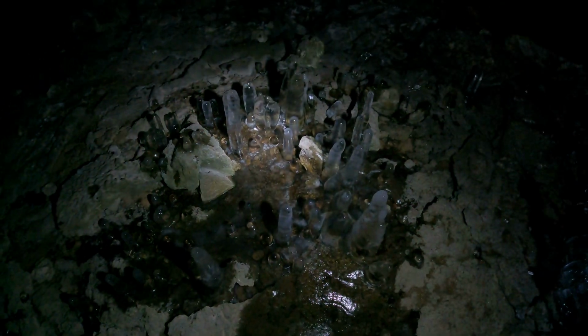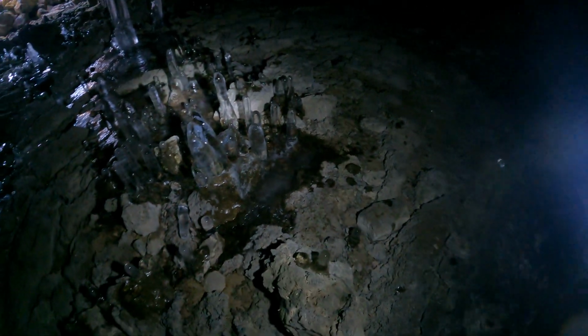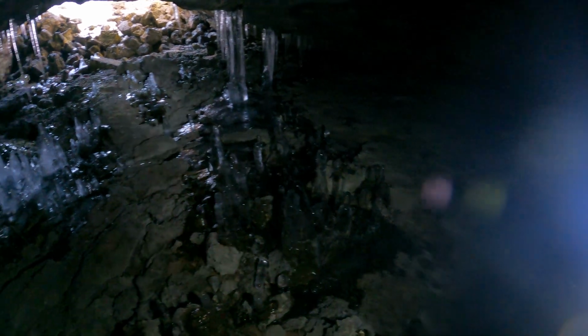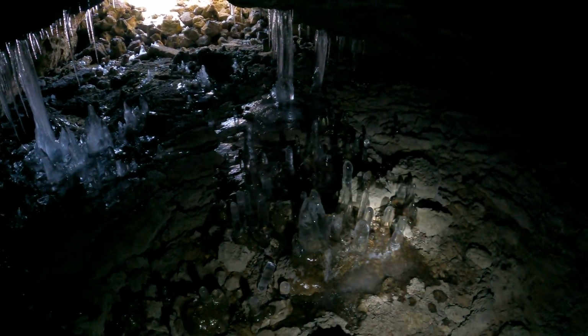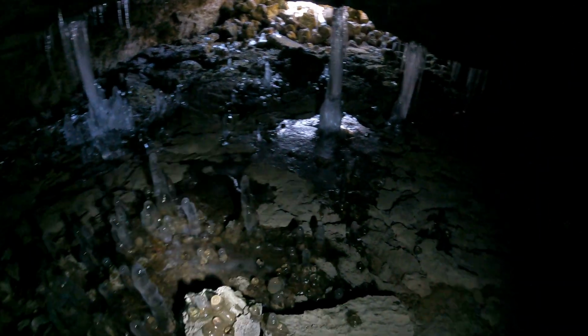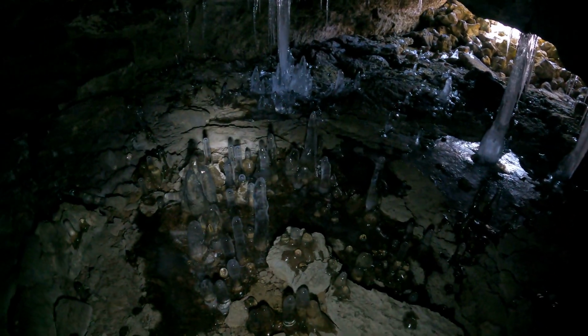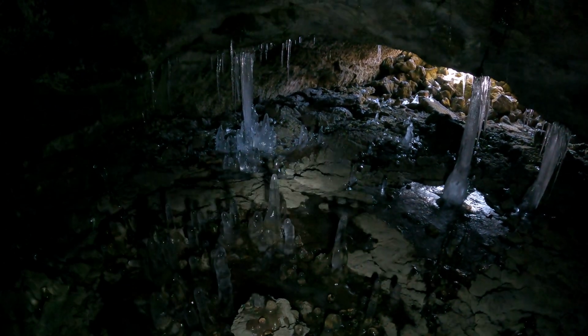There's a cluster right here. Some of these are getting close to 2 feet tall, maybe 18 inches tall. I don't have a ruler. I'm not calibrated, so. Definitely need to watch where I'm going. There's ice all over the floor here. Wow. Very pretty. Final answer.